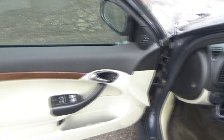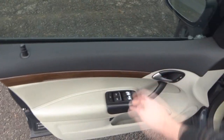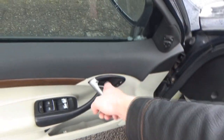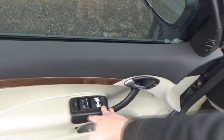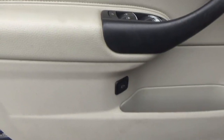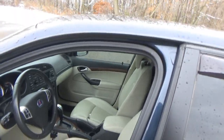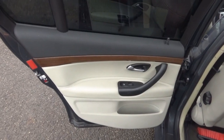The door panel, there's not much to it. There is original wood trim on the door skins. Have our power mirror controls here. Door handle, door lock controls. The controls for all 4 windows, including lockout. And on this door, the trunk release is also there. So the other doors are pretty much all the same. There's not much different on any of the other doors.